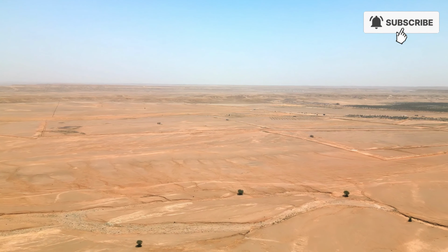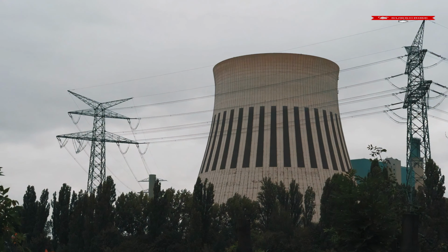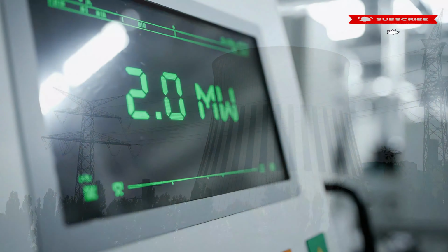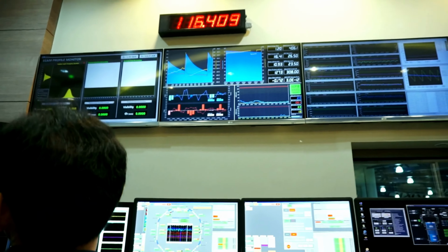Deep in the Gobi Desert, China is running an experiment that could change one of the most important technologies on Earth. It is not the biggest reactor ever built. It is not even close. The machine produces just 2 megawatts of thermal power, but what happens inside it is the part that matters.